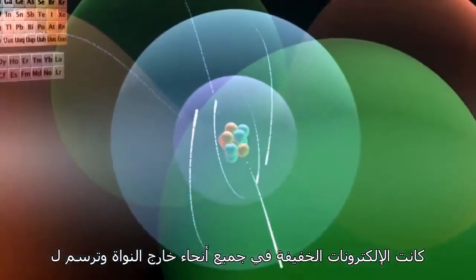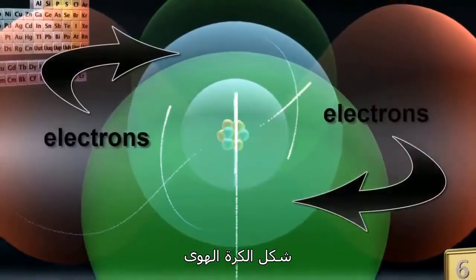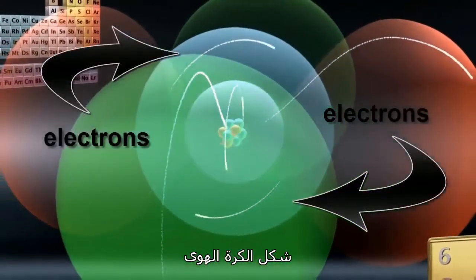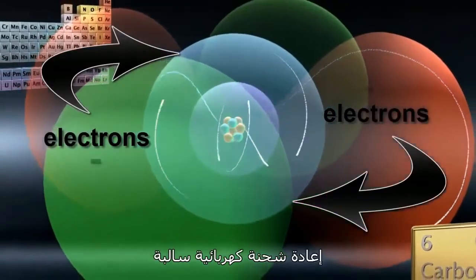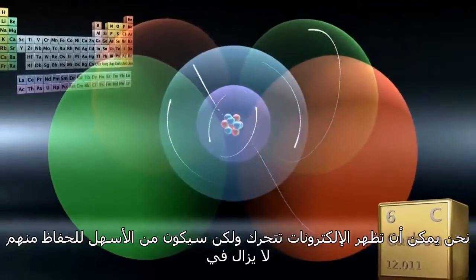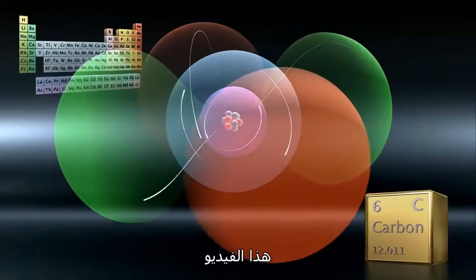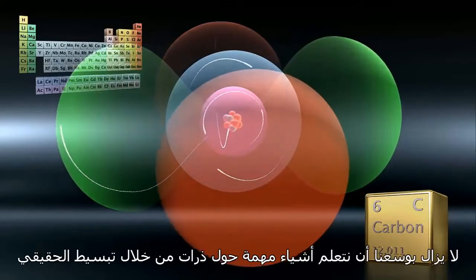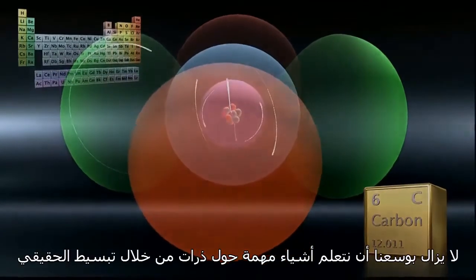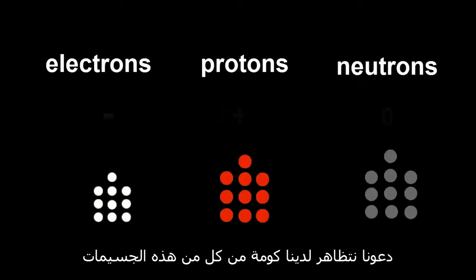We know that the heavy protons and neutrons live in the atom's centre, called the nucleus. The proton carries a positive electric charge, and the neutron is neutral. The light electrons whiz around the outside of the nucleus and trace out the shape of a fuzzy ball. They carry a negative electric charge.